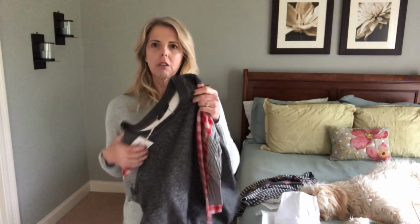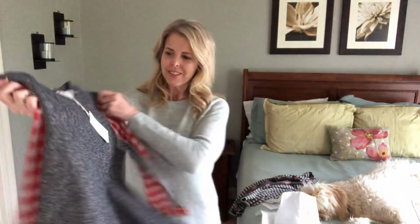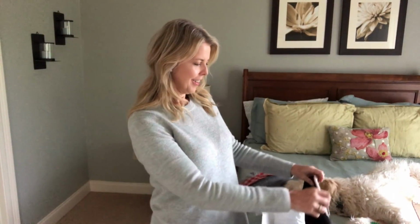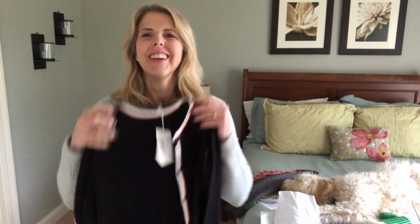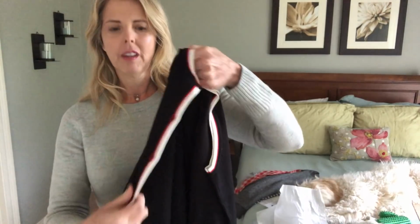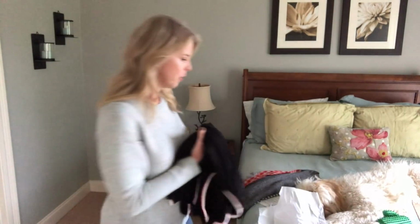Okay, and this is a little thicker. Oh my gosh, that is so cute. Look at those sleeves. It's got a little gingham red sleeve. That's so unique, and it's like a sweatshirt material. That is really cute. Okay, here is what she called the modern sweater set. I don't know about this. I guess it's 2 pieces. It's a sleeveless shell, and then this little cardigan with the trim. It's navy with white and red trim.